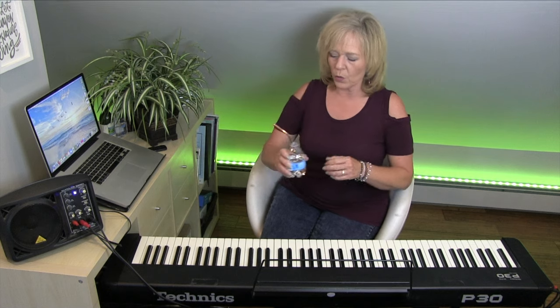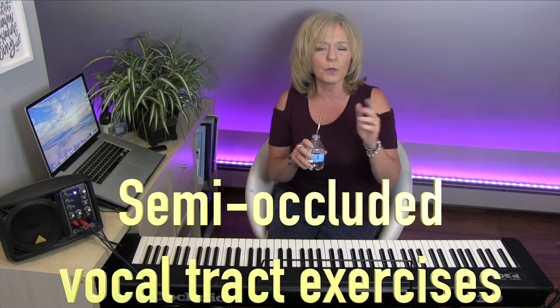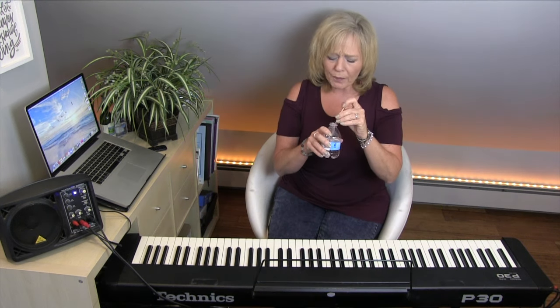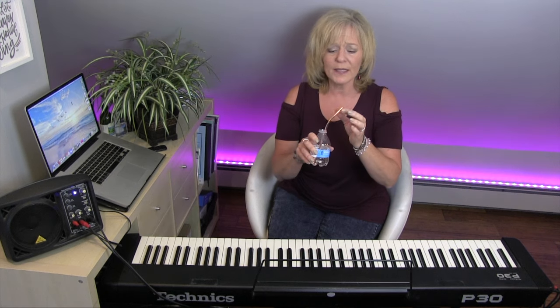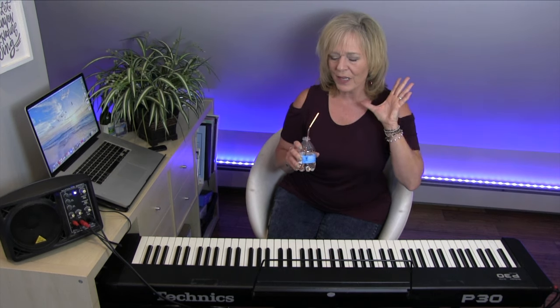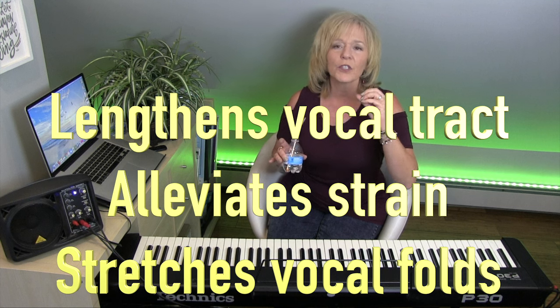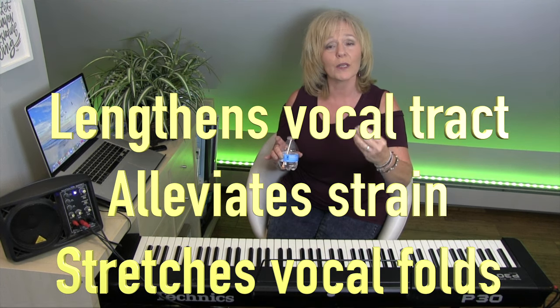Now the old straw in the water bottle exercise, which some of you may already be familiar with. These are called SoVTs, the acronym for semi-occluded vocal tract exercises, and there are a lot of YouTube videos about this now. What this does is occlude or stop the airflow, which creates back pressure. Especially with the water, it creates even more back pressure, which opens up the pharyngeal space and also thins out the vocal folds. As I said before, the vocal folds get thicker as we get older, so keeping them as thin as possible is very, very helpful.